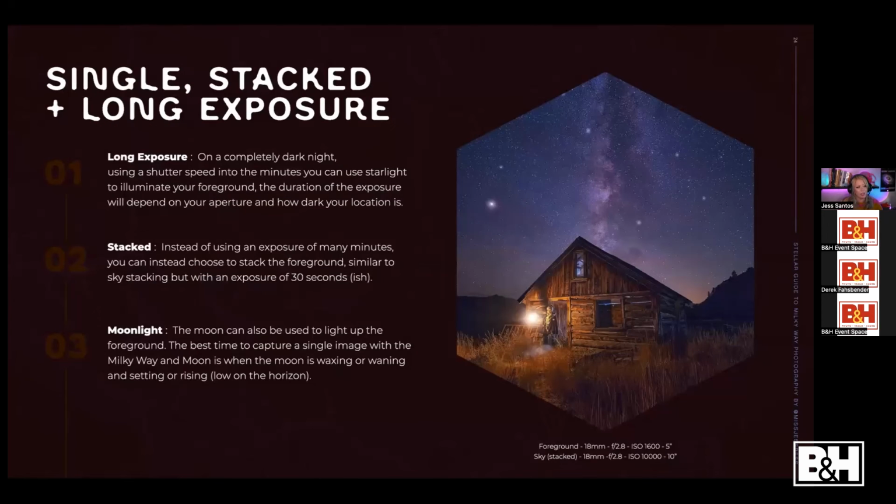Then we have long exposure, stacked, and moonlight. A long exposure foreground is taken separately from the Milky Way sky, generally speaking, and it's on a completely dark night or a night with very little light, and you're using a shutter speed into the minutes. We're talking 7 to 10 minutes, and this is actually using starlight to illuminate your foreground.